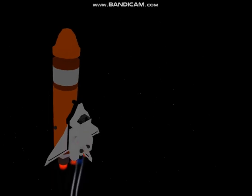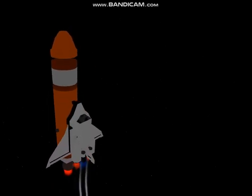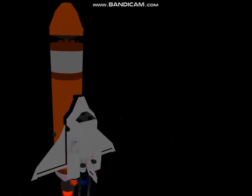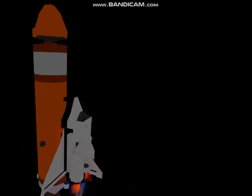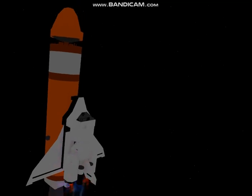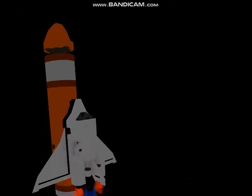Discovery's engines now throttling back to keep the forces on the crew and the shuttle to 3 times that of gravity. The shuttle traveling 14,000 miles an hour. Less than 30 seconds to go in Discovery's powered flight. We're coming up on main engine cutoff.